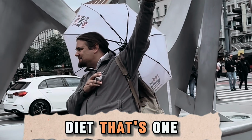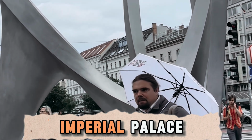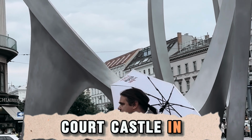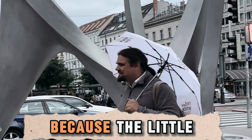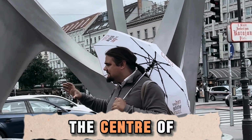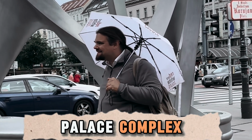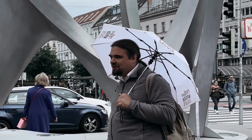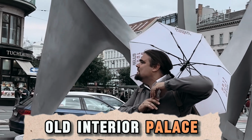The muses, there's one of them. And then we will reach the Hofburg, the old imperial palace. The name means court castle in German. It hasn't been accurate for 500 years, because the little medieval castle it once was is now just the center of a relatively large palace complex of about a quarter to half a square kilometer in size. It's grown a bit around the old castle. So let's go around the opera now and have a look at the old imperial palace.